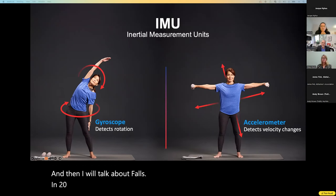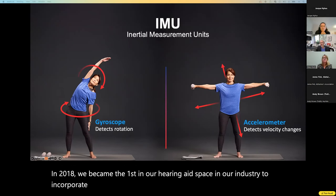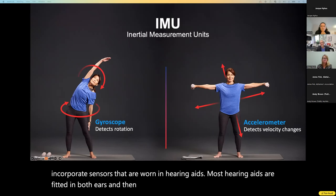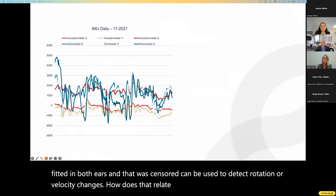In 2018, we became the first in our hearing aid space, in our industry, to incorporate sensors that are worn in hearing aids. Most hearing aids are fitted in both ears. And those sensors can be used to detect rotation or velocity changes. How does that relate to falls? How does that relate to physical activity?